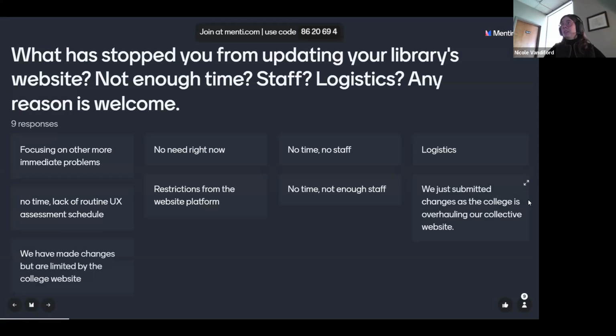We just submitted changes as the college is overhauling. That is really exciting because that is a great time to do those updates to your website, because everyone will be doing them. So it's a really good time to do it actually. We've made changes but are limited by the college website.